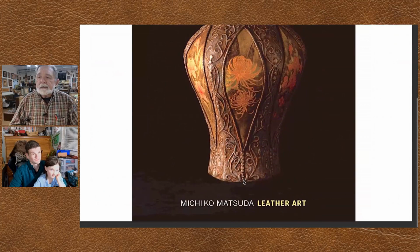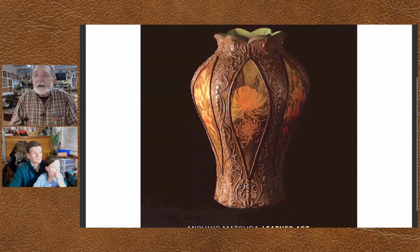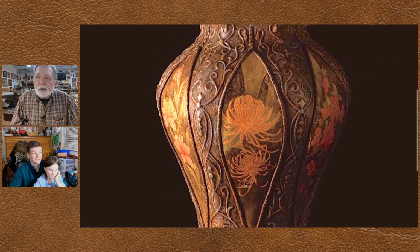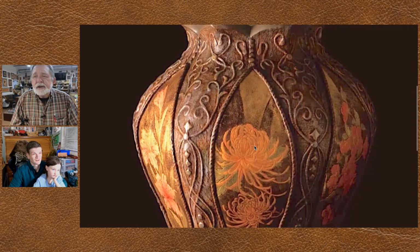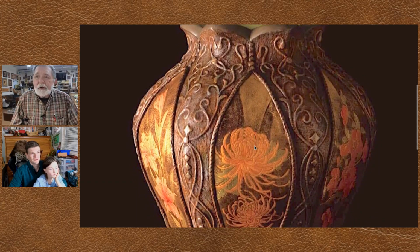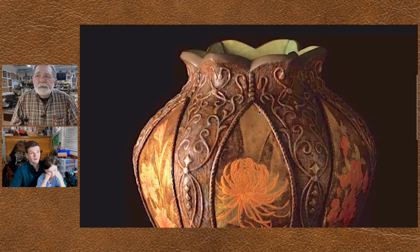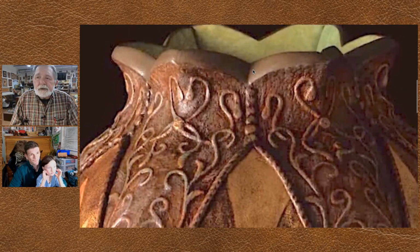We'll show some of these other photos here, some of her work that came from there. But there's the book. That is a freestanding vase on the cover there. That is tooled. All of that scroll work you see there is embossed, and so you have a thin layer of leather over the top of that design where it was done on the leather below it. You can kind of see how thick the edge of it is at the top of the vase. And that's multi layers built up and shaped and formed to build that.